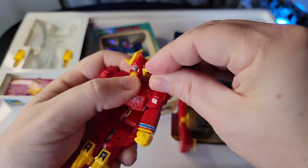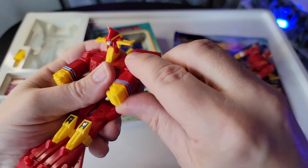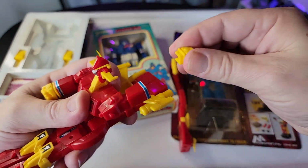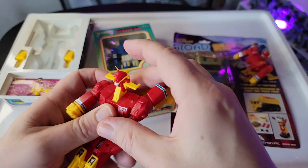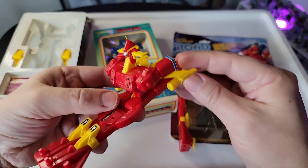Like that. And these little wings come down. It's pretty goofy, isn't it? It's like these transform by coming out. The arms come, the fists come off. I guess in the cartoon they just disappear. Those are now like thrusters.